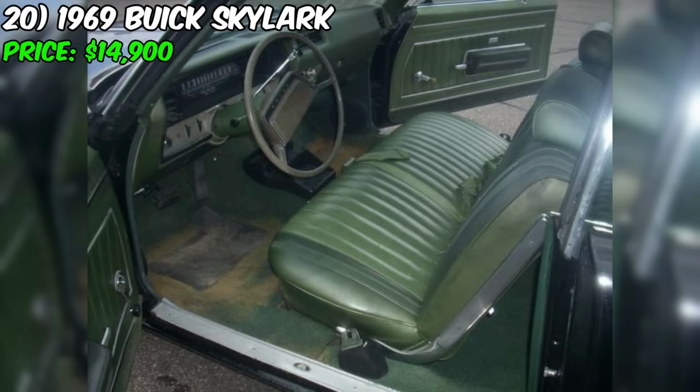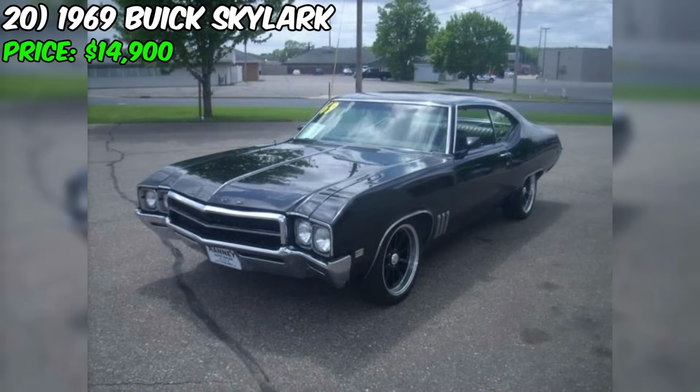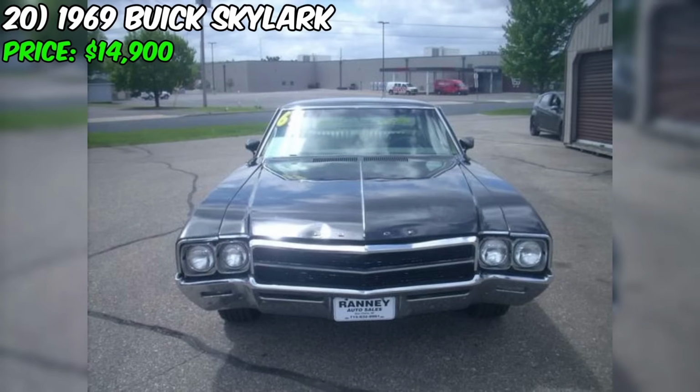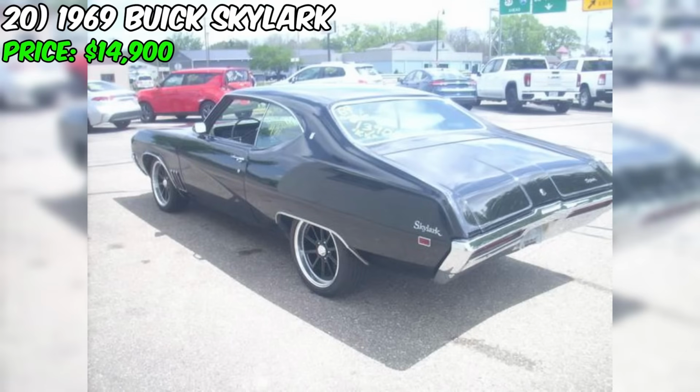Now, as with any classic car, there are a few things that may need some attention. The seller notes that the AC is not currently working, though the car is equipped with it, and the heater and radio need some work. However, they do include a new heater core and headliner with the sale, which is a nice bonus. The seller also mentions that the car has no rust in the floors, trunk, or frame, which is a big plus for any classic car enthusiast.